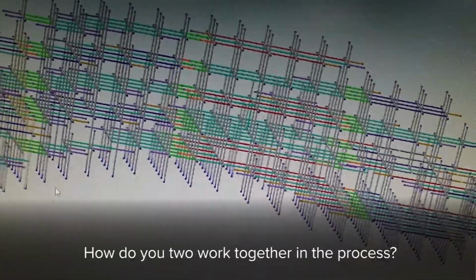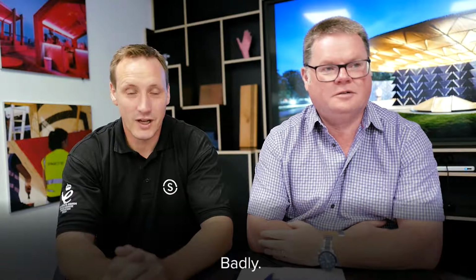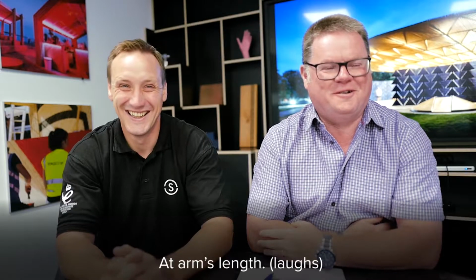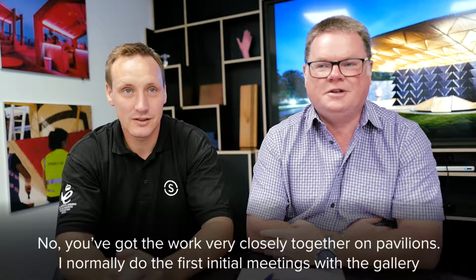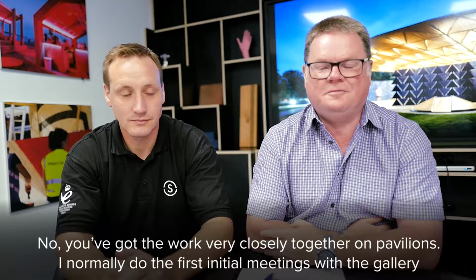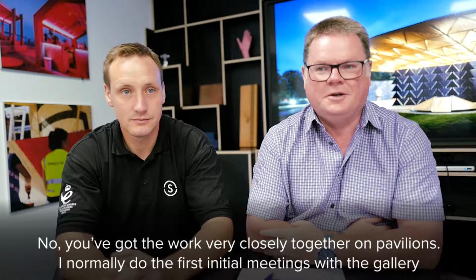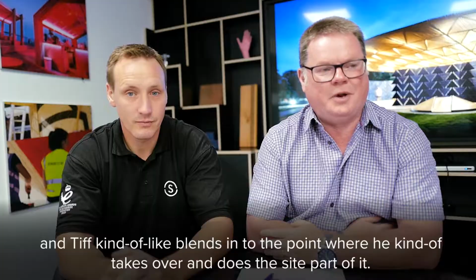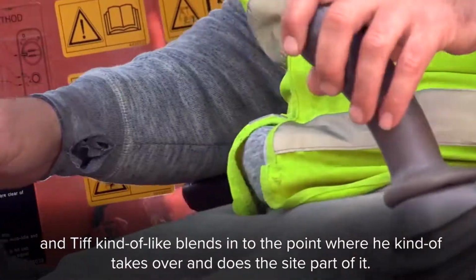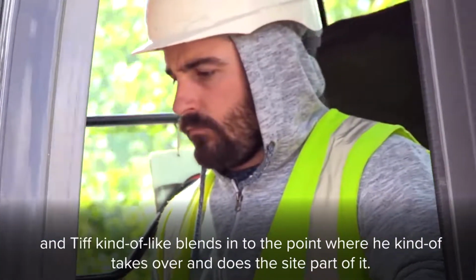How do you two work together in the process then? Badly. At arm's length. No, you've got to work very closely together on pavilions. I normally do the first initial meetings with the gallery, and then Tiff kind of blends in to the point where he takes over and does the site part of it.